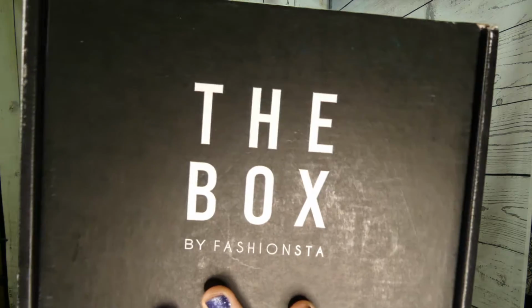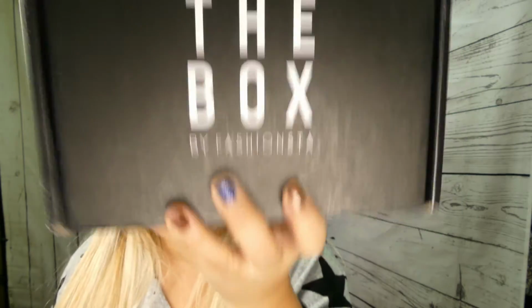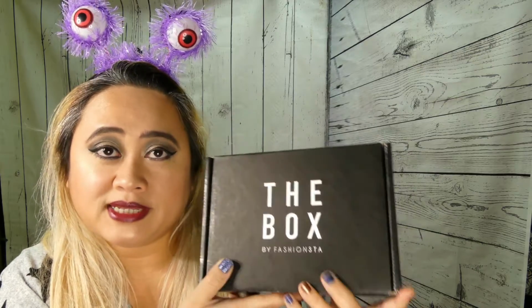The box by Fashionista. It should value over $100. Expect indie brands, upcoming indie brands in the box. So, they support them. So don't expect high end yet. Sometimes you do. But they support indie brands, upcoming brands, and charities, stuff like that.